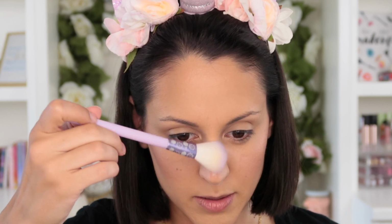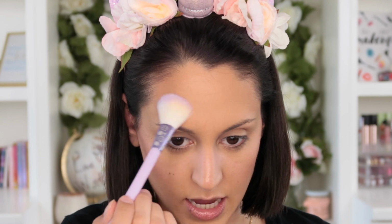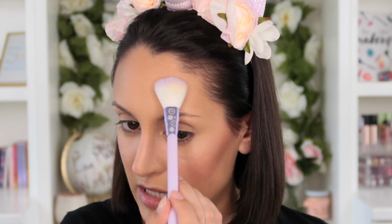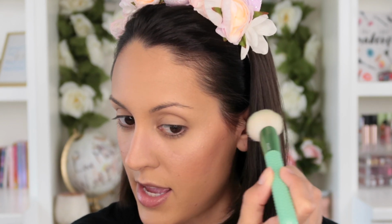It is so beautiful. If you have yellowish undertones, a light medium complexion, it is just the most gorgeous highlight because it's not too yellow gold, but it's not too icy pink. It's like a true perfect peach, and I just love it. The reflection is stunning. It just melts into your skin. It's amazing.